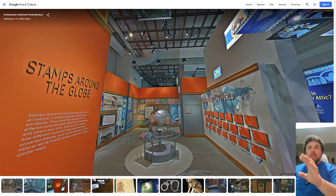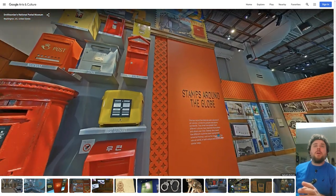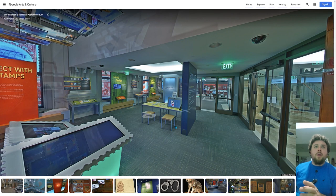So that's a cool section. I would love to get a little bit closer look at this globe. I want to see what's over in there, but whatever. It keeps messing around with me. So anyways, let's see if we can go over here somewhere.